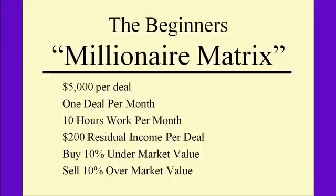We want to buy 10% under market value. It doesn't have to be dramatically under market value because you're buying on terms, and I'm going to show you why that makes a difference. And you're going to want to sell it for 10% over market value, and I'm going to show you how to do that because we're selling it on terms as well, so we can sell it for more than it's worth.